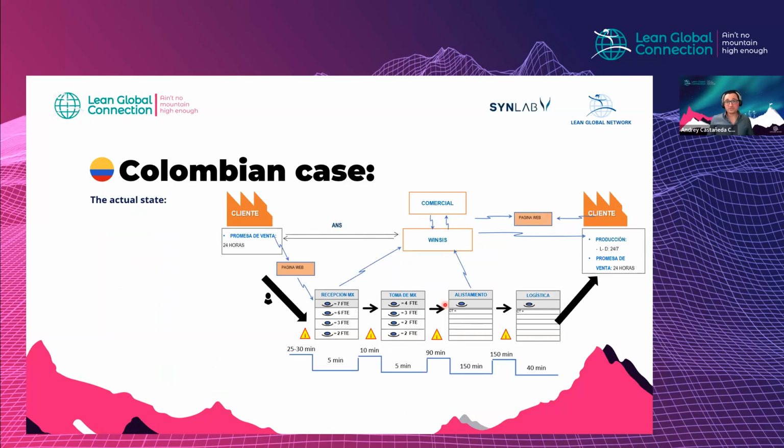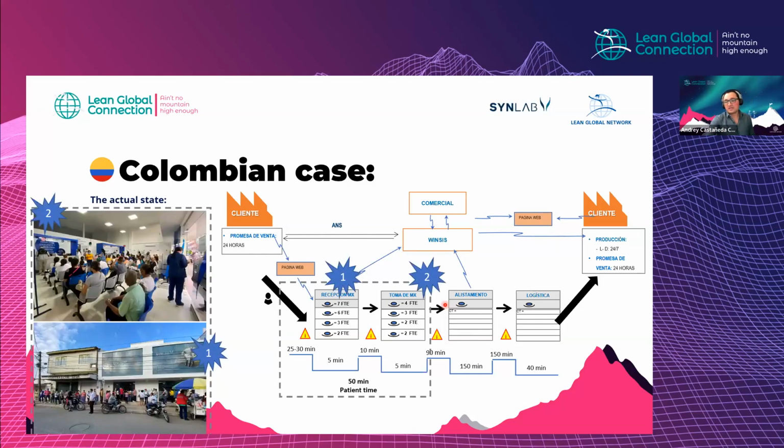With this in mind, we do what we usually do in Lean. So go and see. We went and we saw and we drew a value stream. And what came out of this value stream, I have those two pictures. Picture number one shows patients waiting to be registered in a BCP. And the other one shows the people who had already been registered and are waiting to take the blood test. So if we wanted to reduce this time of 15 minutes, which confirmed what we saw in the previous graph, then we needed to tackle these waiting times. So that's what we did.